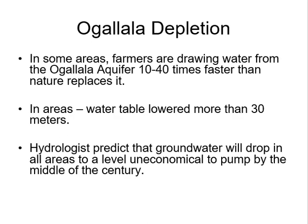What this means is that we are withdrawing groundwater at a rate that is not going to sustain the Ogallala in the future. The rate of recharge is way too slow. It doesn't recharge fast enough on a human time frame. And therefore, it is declining and depleting 10 to 40 times faster than its natural rate of recharge. In some areas, water tables have lowered more than 30 meters. By the end of this century, and perhaps by the middle of it, there might not be enough water to economically pump it and to utilize it for our agriculture.